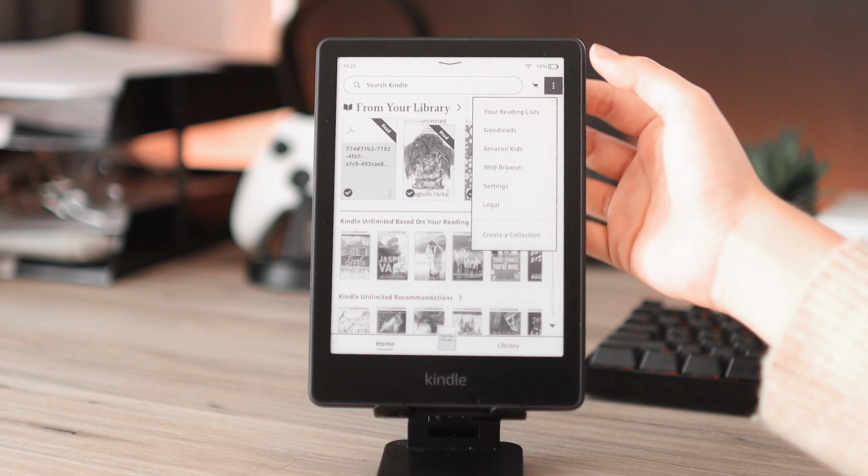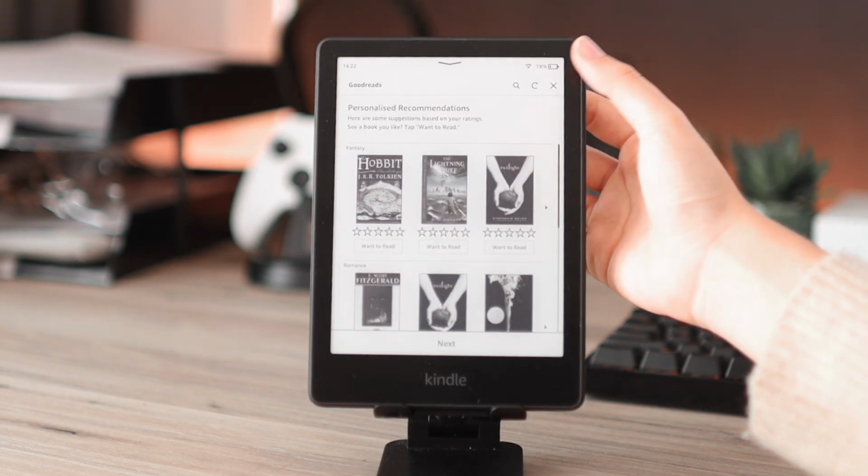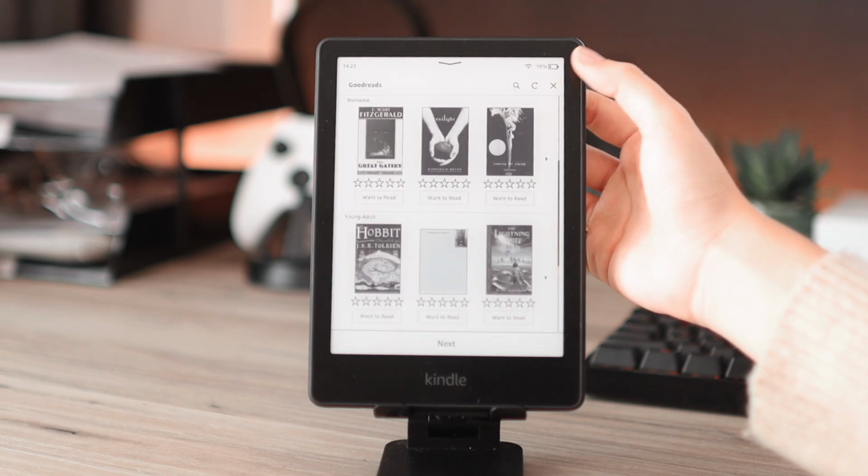Kindle. It's really helpful, and you can also browse books that you want to read that you can add to your Goodreads, all that. So I really recommend connecting your Goodreads to your Kindle. It's really helpful to keep track of all your books and your reading. So those are all my Kindle tips and tricks.